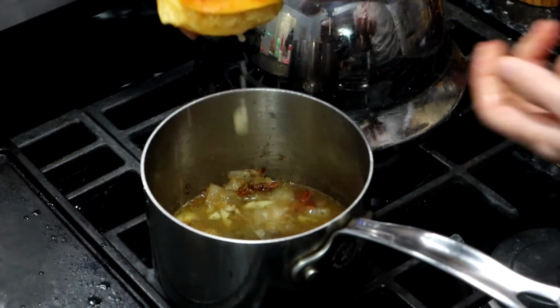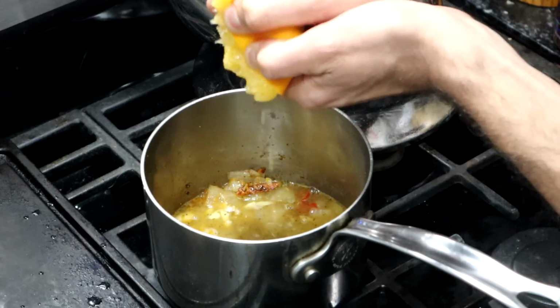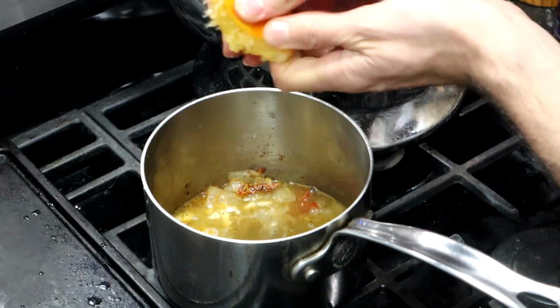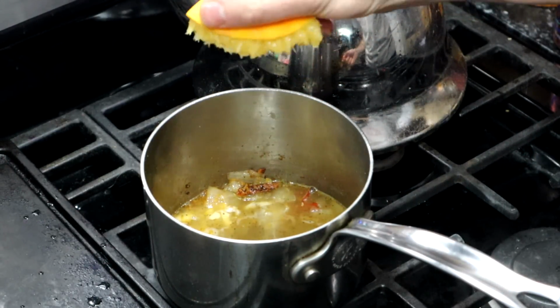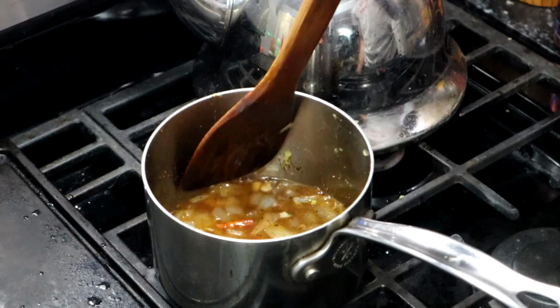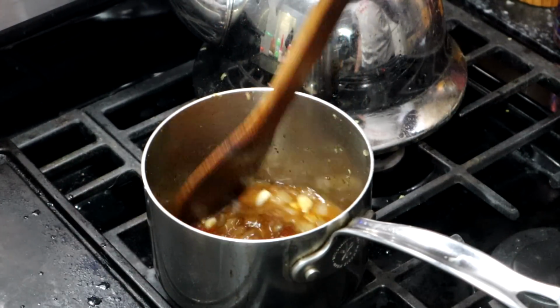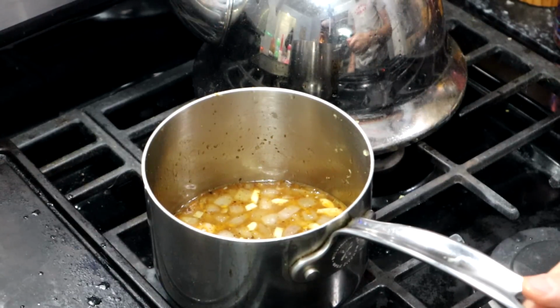You can add different kinds of spices and orange rind and stuff to it. As you see, it's not too different than what I'm doing here. I'm just adding the onion and a few other spices to make it more of a savory taste. So that's all in. I'm going to raise the heat a little bit and let this come back to a boil.